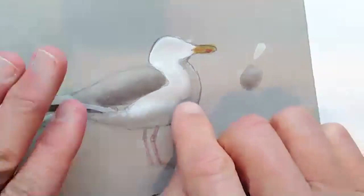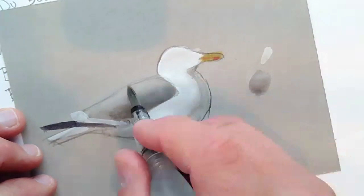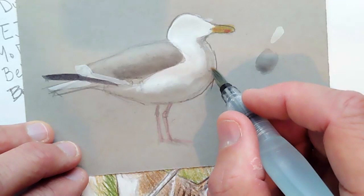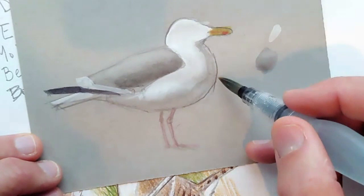Another thing I can do to make this breast pop out here, if you find that. So if you look at the value of this, and the value of this, they're the same, right? But I want people to think of this value here as being the shadow in dark, and this value here as being the dark in light. So one way I can make this breast feel lighter is if I put a dark value next to it.